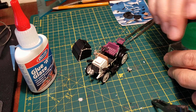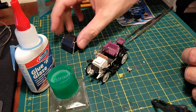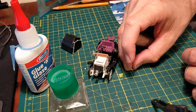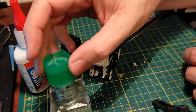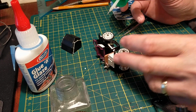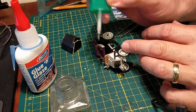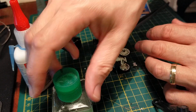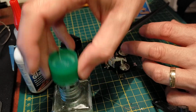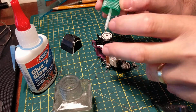I was very annoyed, because I've taken care of it for such a long time and then I drop it on the floor in a hurry. Let's see if we can fix the thing. So I'm popping a spot of Tamiya cement right there. I don't know if Tamiya cement will work with this plastic. I hope so, because it's faster setting than glue and glaze.